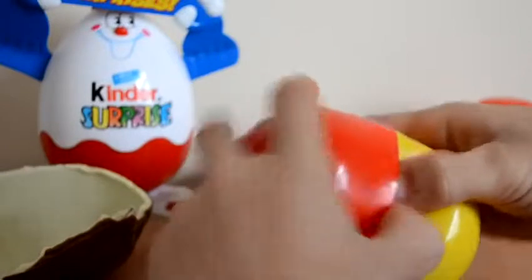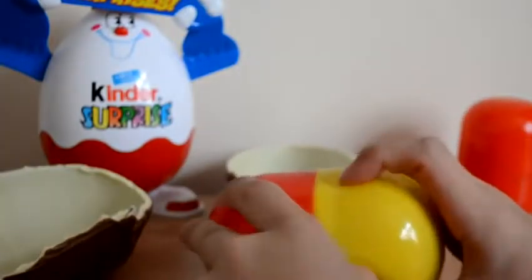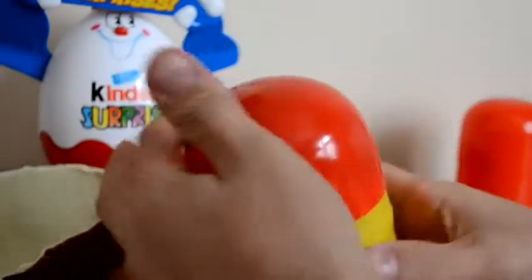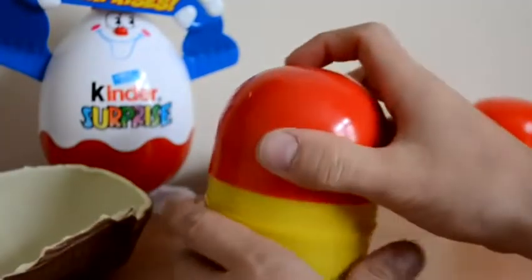Sure, it is strong. They should have made these with a screw top on them. Come on, there we go. Right then, so let's see what we get in our big Kinder Egg.